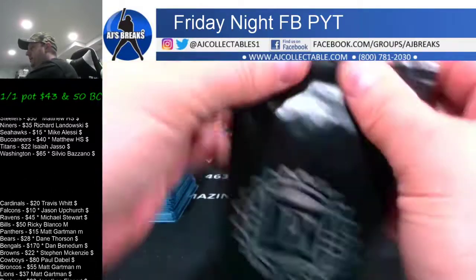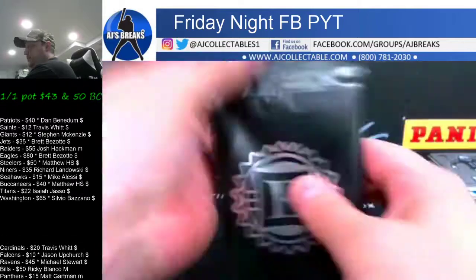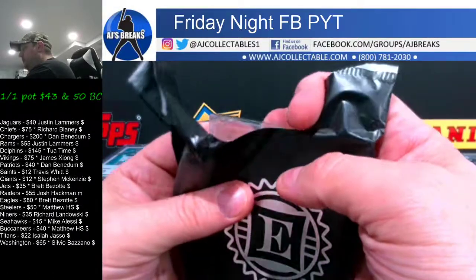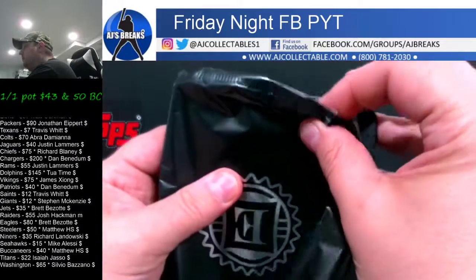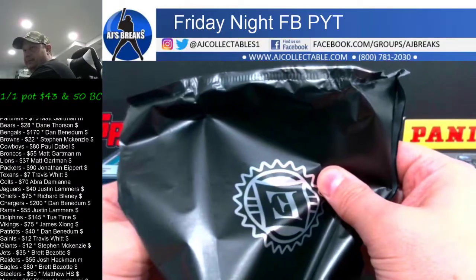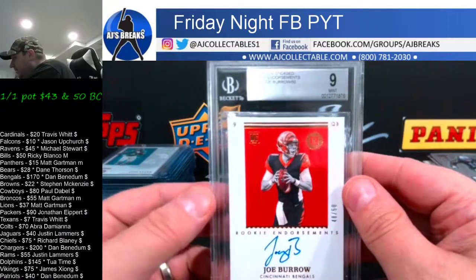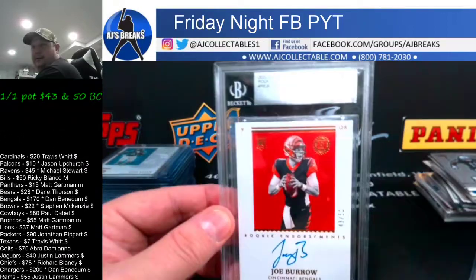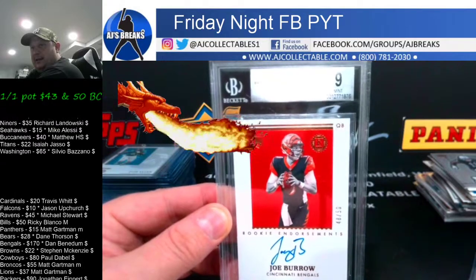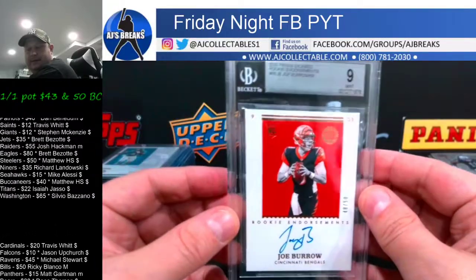All right, let's get a good one. Let's go. Got a Niner. It's a big one. Joe Burrow. Nice hit. Second one we've pulled of him. 2020 Panini In the Case rookie endorsements, Joe Burrow. 48 of 50. I know we pulled this one. I think it was the exact same variation last time of 50. Nice hit for the Bengals. Mint 9, autograph 10. There you go.